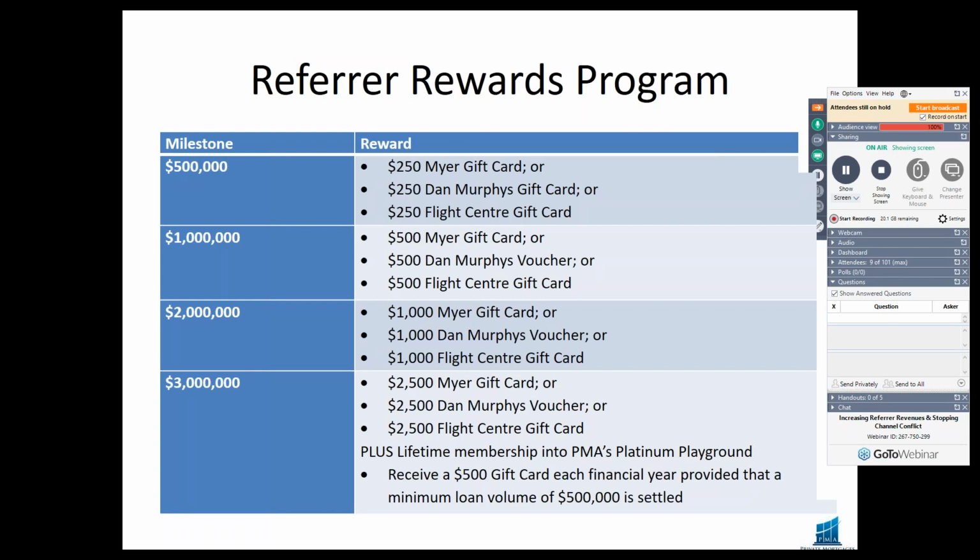So you'd actually get $1,750 worth of gift cards in addition to your share of the approval fee plus your referral fee as well. The top tier we have is a $3 million where you'll get a $2,500 gift card, but you also enter what we've called the lifetime membership into PMA's Platinum Playground. Okay, so you're a premium referrer, and every single year we'll give you a $500 gift card provided you settle at least $500,000 worth of loans with us.